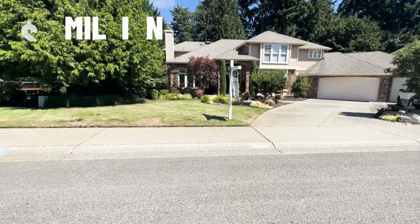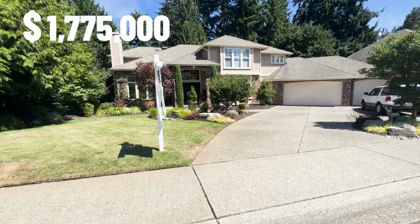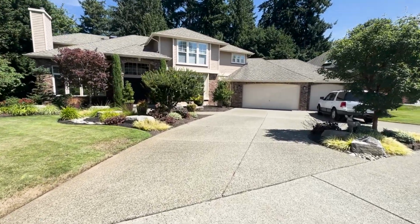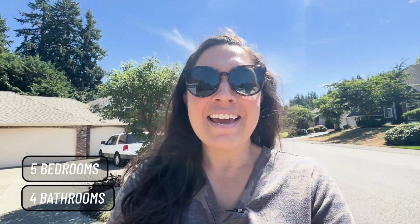So here, this house just came down in price. It was listed at $2 million, and now it came down to $1,775,000. Okay, this is going to be bigger than the home I just showed you. It's actually 5 beds, 4 bath, and almost 4,800 square feet. Huge backyard. I mean, this place even has a wine cellar in it. It's absolutely phenomenal. So again, a little bit higher on the price point, almost $2 million.